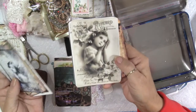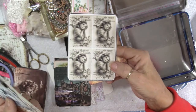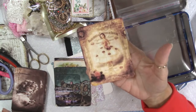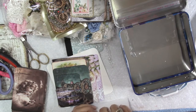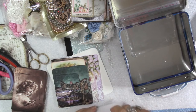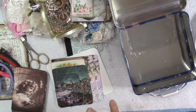Look at that one. Isn't she adorable? And then you get 4 smaller ones of that. And then here's a ballerina. These are all amazing images. I love them. And I was super excited to put them into a package for you guys.